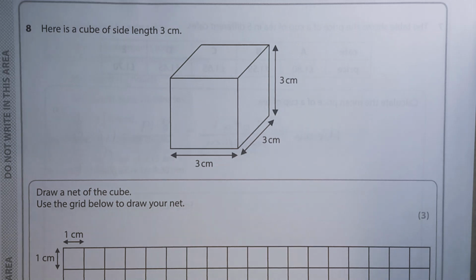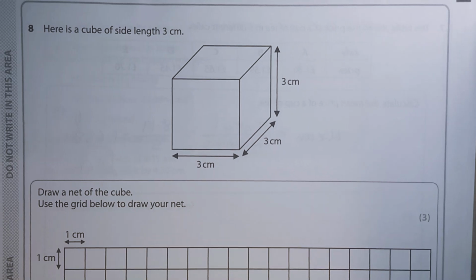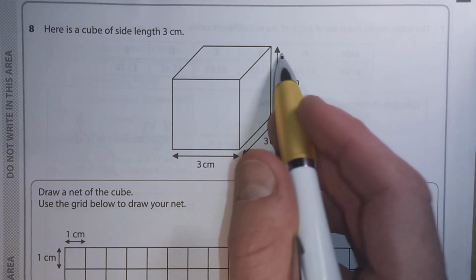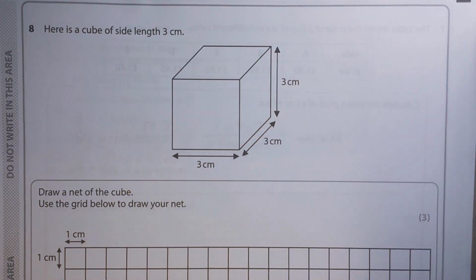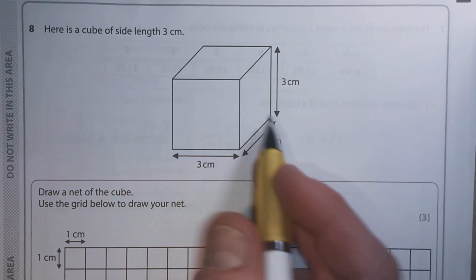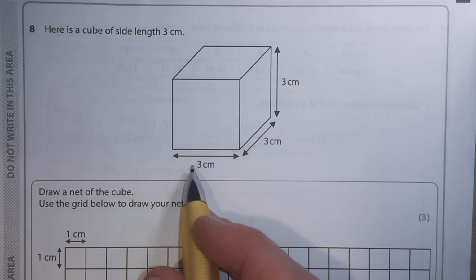Okay, question 8. Here is a cube of side length 3 centimetres. Okay. So because it's a cube, they're all 3. That's 3, that's 3, that's 3, but that would be 3, that would be 3. Draw a net of the cube. Use the grid below to draw your net. So think of a net. A net is taking the 3D shape and flattening it out into a 2D picture.